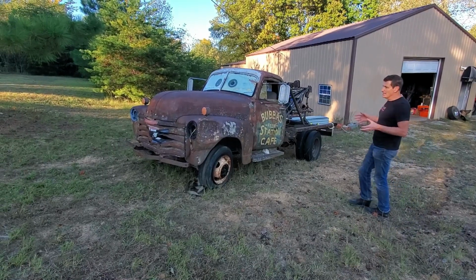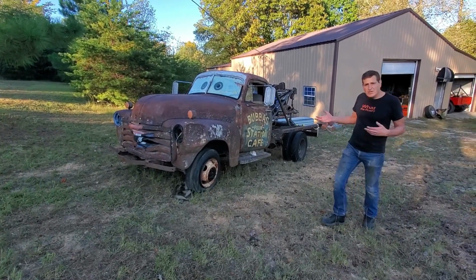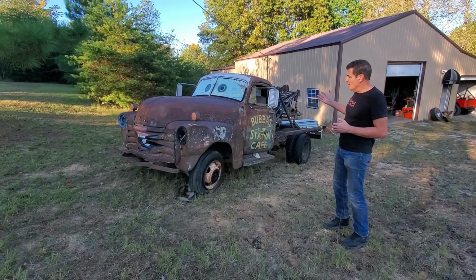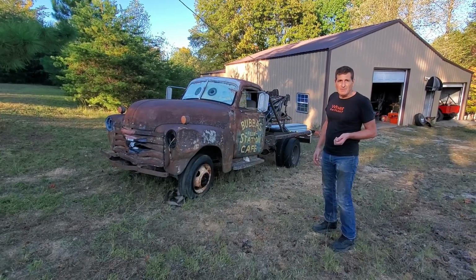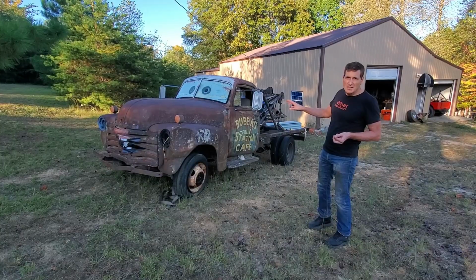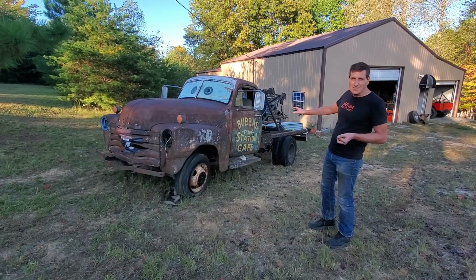This thing sat outside the restaurant. Unfortunately, we love the restaurant. We used to see this all the time. Unfortunately, it closed, so we had the opportunity to pick it up. So let's take a look very quickly at what this thing is.